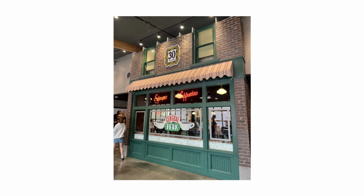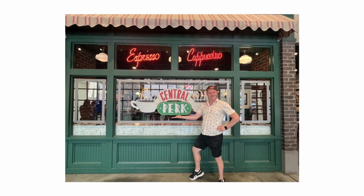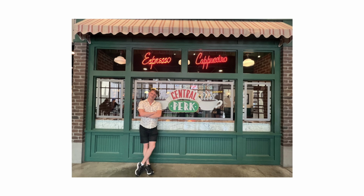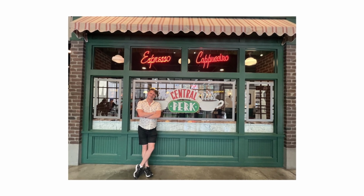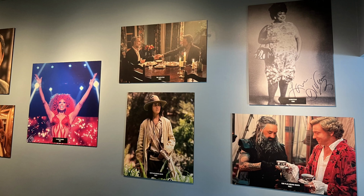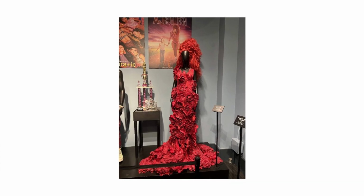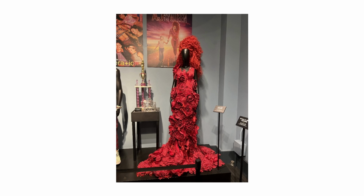From here, we entered Stage 48, the soundstage in which they shot another one of my favorite TV shows, Friends. Here, we were greeted by a cafe themed to Central Perk, but we'll come back to that later. First, we got to walk through an exhibit called From Script to Screen that walked us through the production process and included a bunch of different props and costumes.